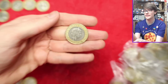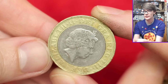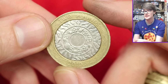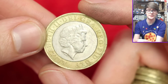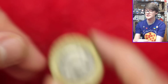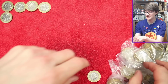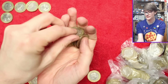Oh, look at that! I don't normally spot this till the end of the video. Double die. So it looks like it's been stamped twice. It's just damage to the die though that's caused that. Yeah, quite prevalent on these 2010s. Well, I say quite prevalent compared to other years. It's still quite a scarce error. And as I said, I don't normally pick that up until the end of the video when I'm going through in a bit more detail, but all eagle eyes today. Definitely our star find so far.